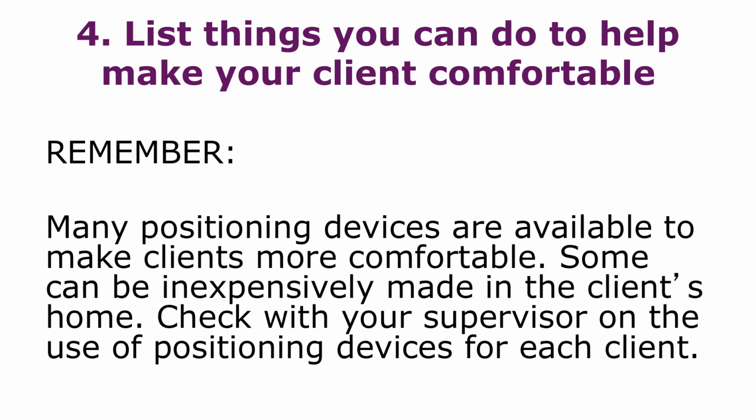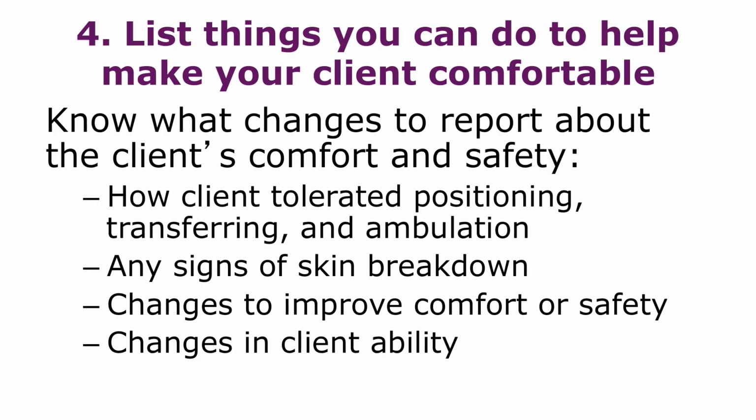Now, a lot of positioning devices are available to make clients more comfortable. Some can be inexpensively made in the client's home. Some have to be purchased and are very expensive. You want to check with your supervisor on the use of positioning devices for each client, especially since some items need doctor's orders.